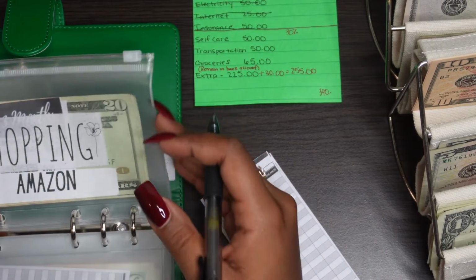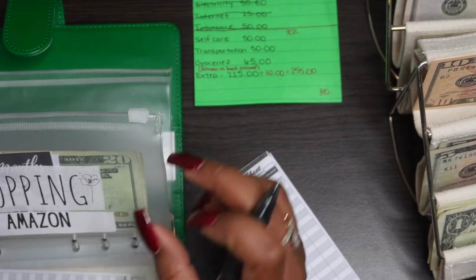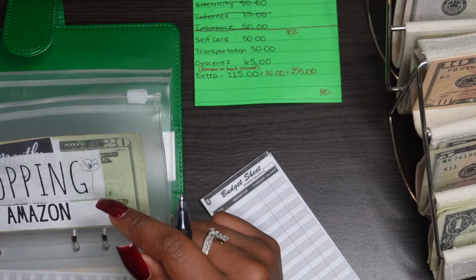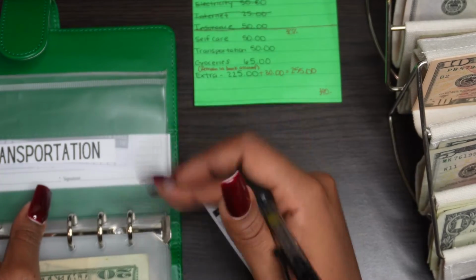Okay, this is shopping for Amazon. I low-key know damn well that I spent this on my credit card. So I really need to put this in my primary savings. But we're not even stuffing this week. So not for this, at least.